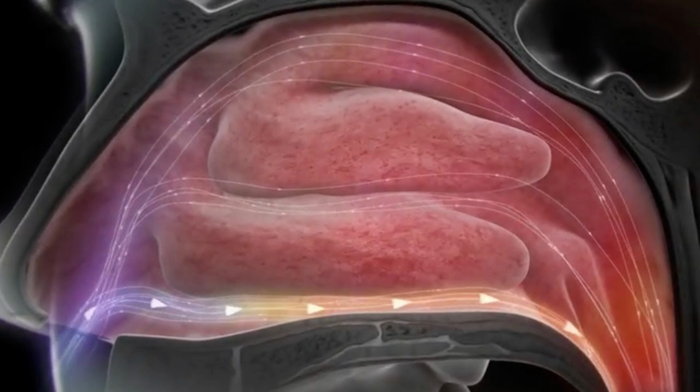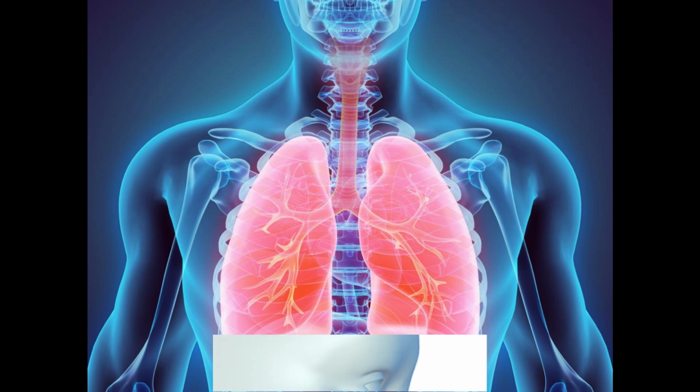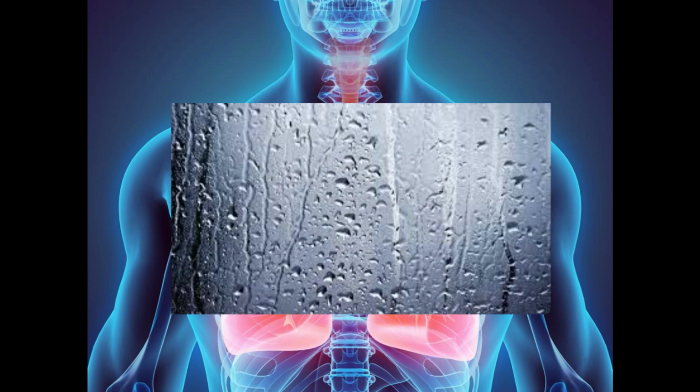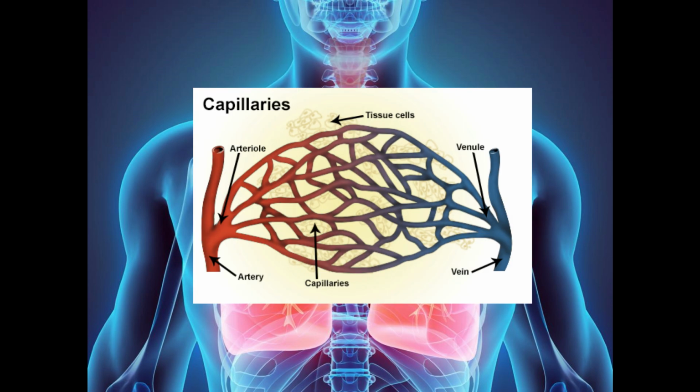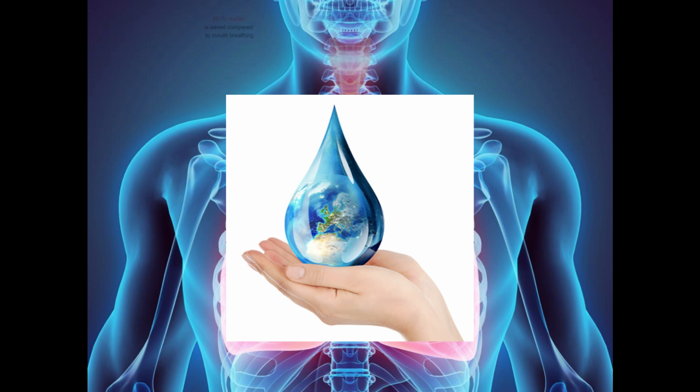Also, when you exhale through your nose, the air that has been in your lungs is now moist. It has a lot of water, a high humidity, and when that air reaches the turbinates again on the way out, it is transformed into water again, and the capillaries, the small blood vessels within the turbinate, reabsorb the water. So this process means that the body saves water while keeping the mucous membrane moist and healthy at the same time.